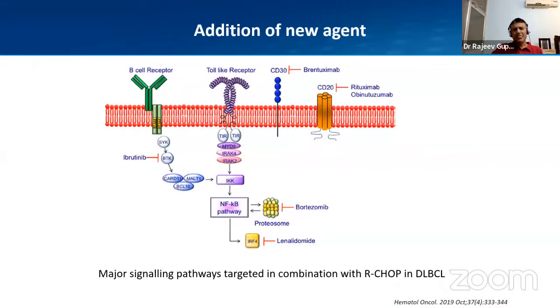So this is a cell pathway. Rituximab works on the CD20 cell membrane receptor, and there is also anti-CD30. Then toll-like receptors are working in myeloma patients. Others target the NF-kappa B pathway, like bortezomib, and the interferon regulatory factor 4 pathway, like lenalidomide, and protein tyrosine kinase pathways, like ibrutinib, in CLL, myeloma, and the classical B cells. So practically they are all round blue cell tumors, and either in combination or in isolation we can use additional agents over and above rituximab.